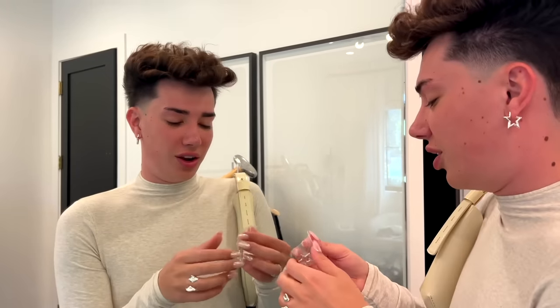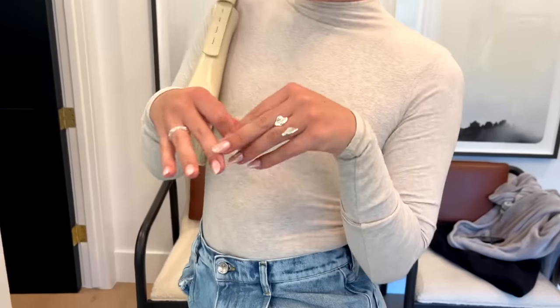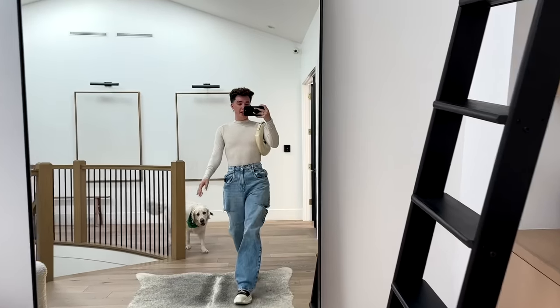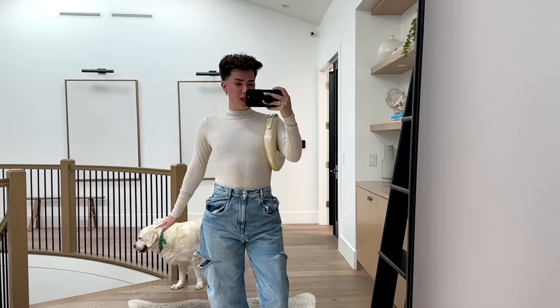Oh, I found these earrings on a little TikTok shop. Obsessed. Look at how cute that is. And you can see it from the front too. Like, so cute. Look at my little accessories. Little ring. Got my nails freshly done. Time to conquer the day. Like, hello? This is giving. I'm the same color as Finn.